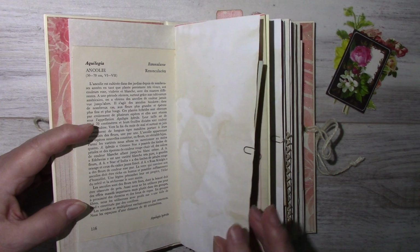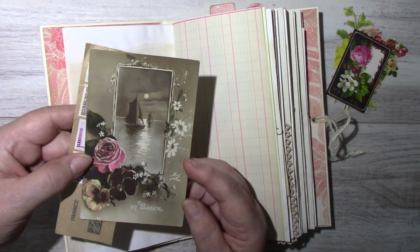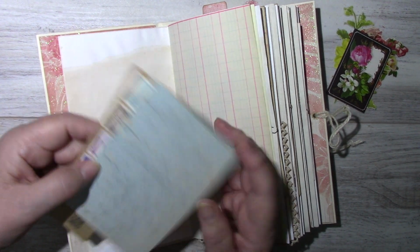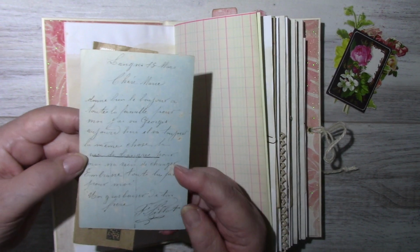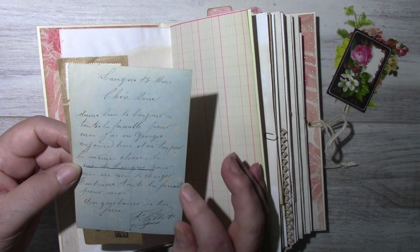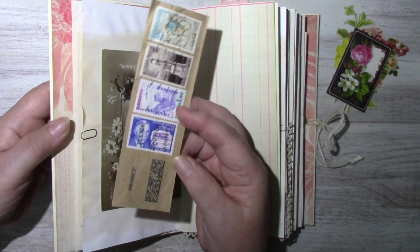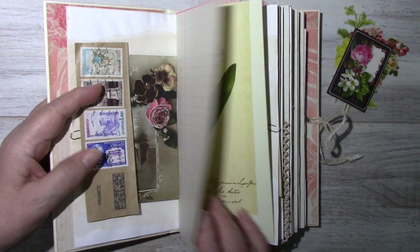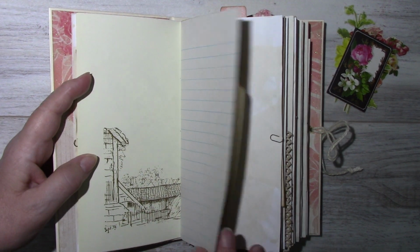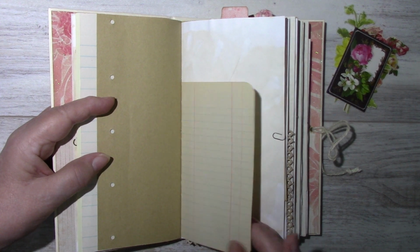There's some tea-stained paper. Here is a vintage postcard. It says un baiser, a kiss, and it's a postcard from a brother to his sister. It's quite sweet, and the handwriting is gorgeous. And here is a postage stamp from France. Some vintage ledger, another botanical book page, some lined paper, craft, these sweet little ledger sheets that I just love.